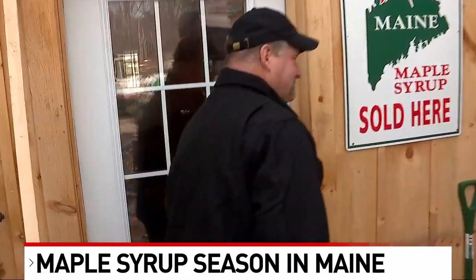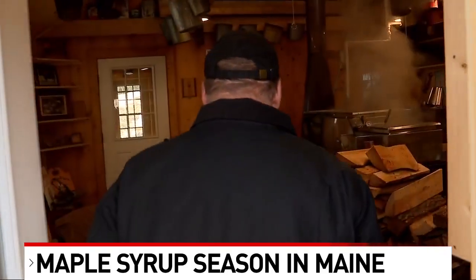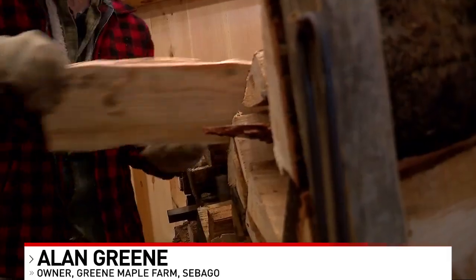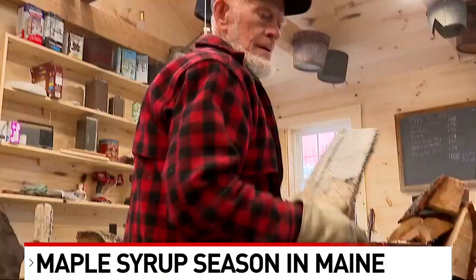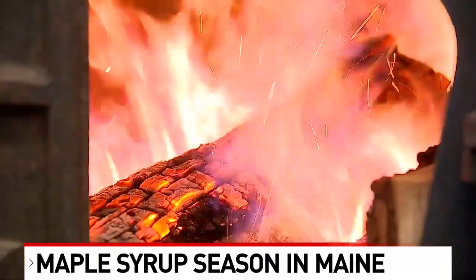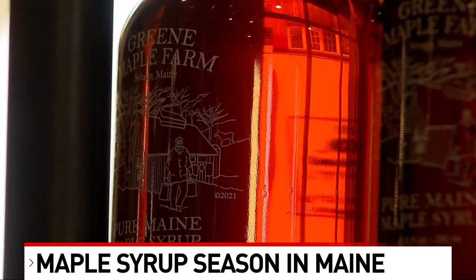We just moved in the last few weeks, doing our first boils in here. We were originally in a sugar house my father built in 1965. This shack is 5 times bigger than before, and right now is the perfect time to produce maple syrup.